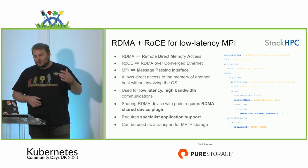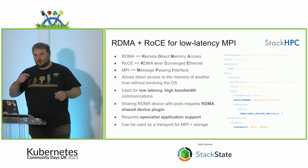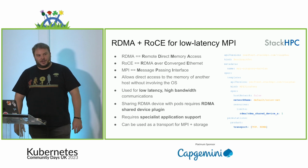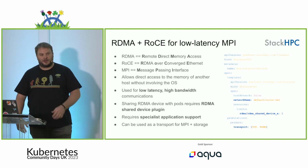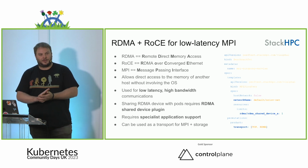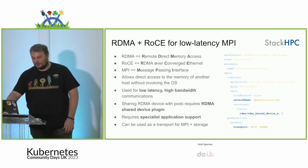As I said earlier, what this remote direct memory access allows us to do is reach out into the memory of another machine without involving the OS networking stack. So we should be able to get really low latency, really high bandwidth. We use the RDMA shared device plugin to do this in Kubernetes, so that allows us to partition the RDMA device across pods. You do have to build your applications with specialist support for this, but OpenMPI supports it as a transport via UCX, so you don't actually have to do anything special if you have an MPI application.